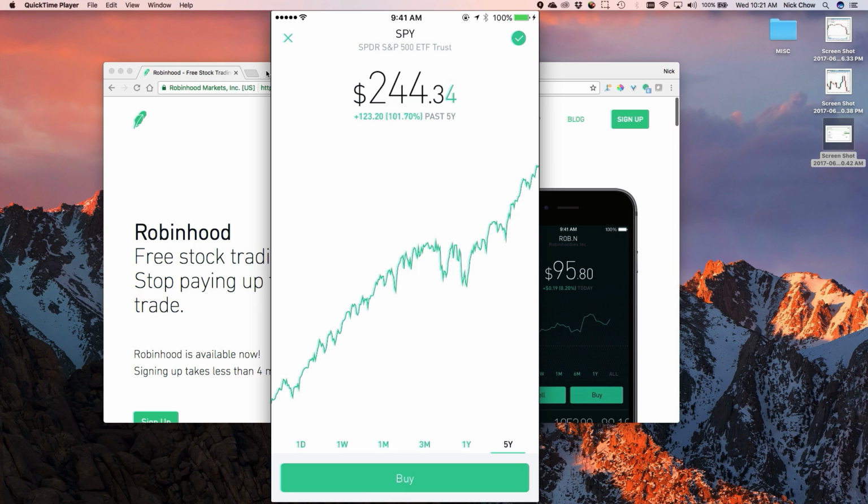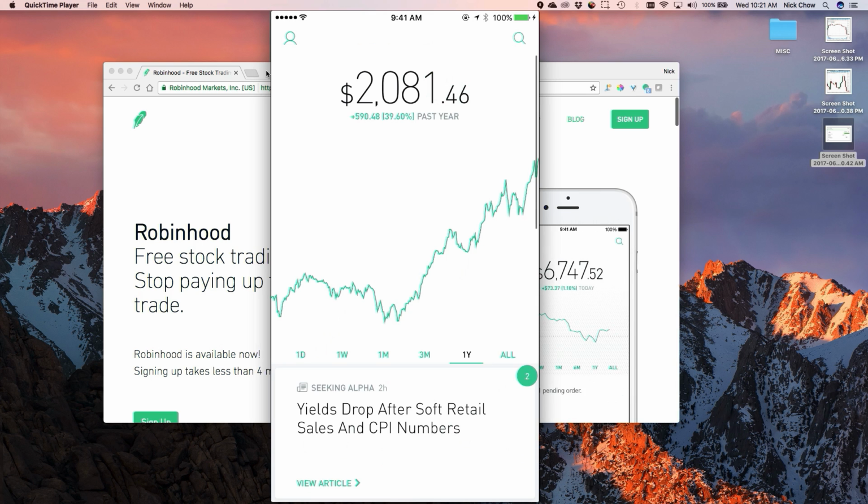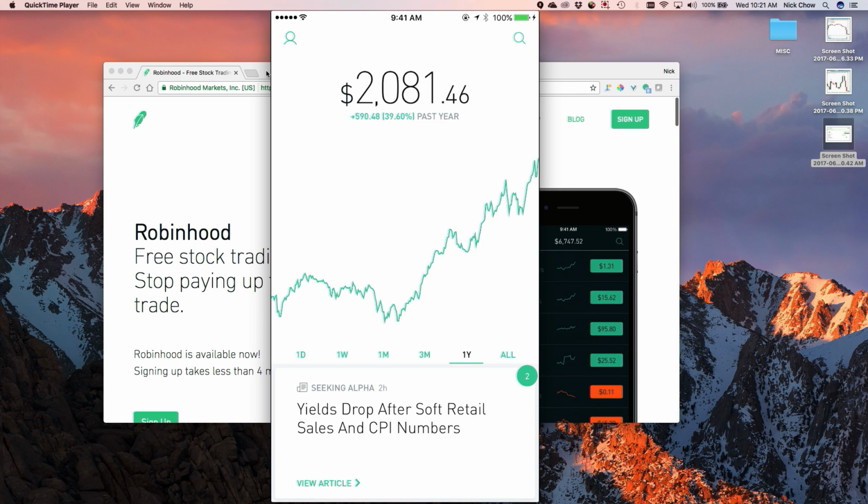If Robinhood came out then, you definitely would not be making money. So that's why I say Robinhood is not good for day trading. Day trading, you need more tools. You need to be able to short the market. You need to be able to trade options. You need to be able to short different stocks. And if you can only buy stock, you're going to be losing money.